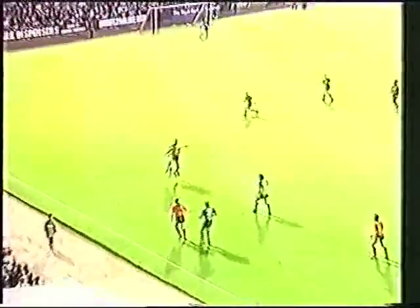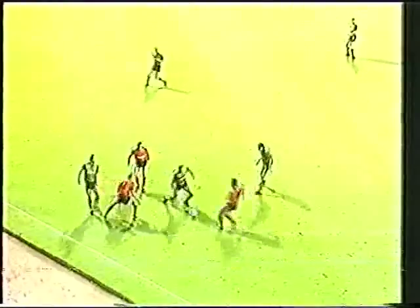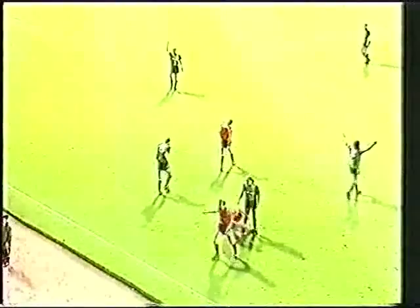Maurice Malpass down the line. Gallagher trying to find a way past Moore. In goes McInally with the tackle, and it's out for a throw.